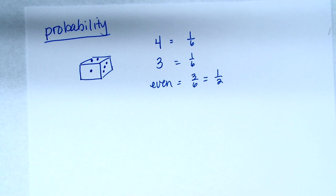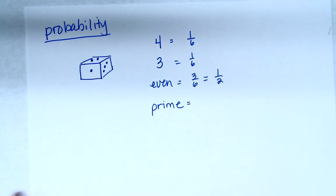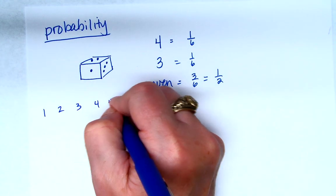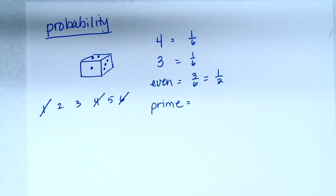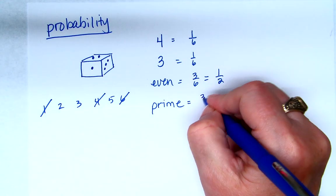Okay? What's the probability that I roll a prime number? So we got 1, 2, 3, 4, 5, and 6. What's not prime? 6 and 4. And? 1's not considered prime. It's prime if it's only divisible by itself and 1. And that's 1 and 1. And so 1 is a weird number, so we just ignore it a lot of times. Okay? So how many prime numbers are there on this die? 3 out of 6. So 1/2.